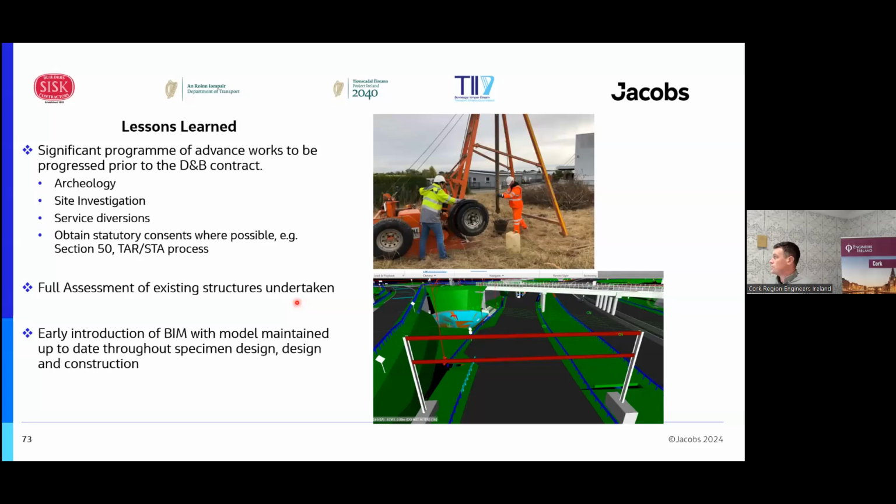For example, there was a case where a couple of beam drawings were missing, which meant a full assessment couldn't be done as a desktop exercise, so intrusive investigation works had to take place, and they're costly and time consuming. There's a big difference between expecting a desktop exercise of a couple of days and procuring a full suite of intrusive works. That's one to consider when modifying brownfield sites and existing junctions.